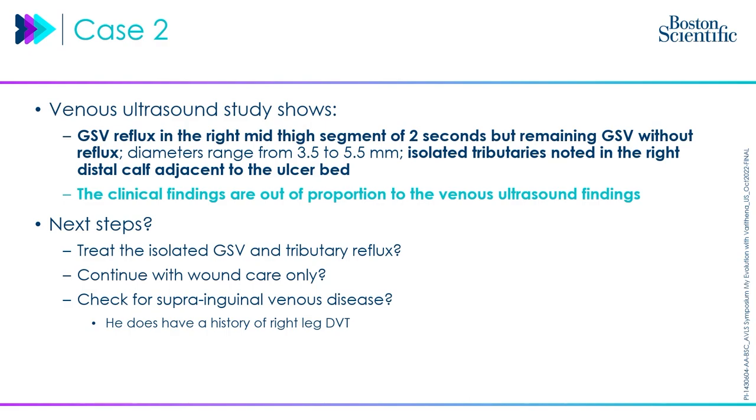So now the findings of the ultrasound are not consistent with the patient's presentation. That needs to be a red flag in our minds. We can't just ward this off, right? So what do we think about next? Do we go ahead and treat that isolated thigh segment GSV and those refluxing tributaries and see where this patient goes? Do we continue with wound care, or do we check for supra-inguinal venous outflow obstruction? And again, I think all of us know where this is headed.